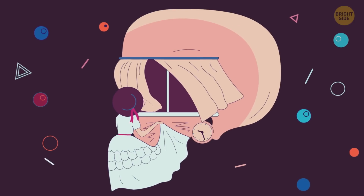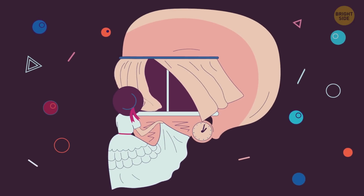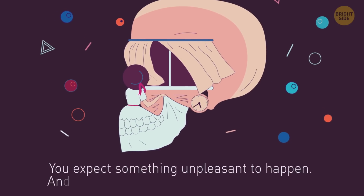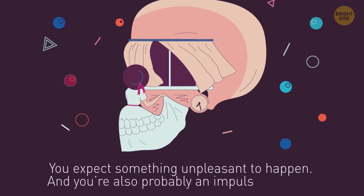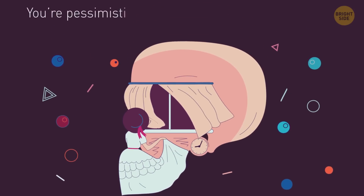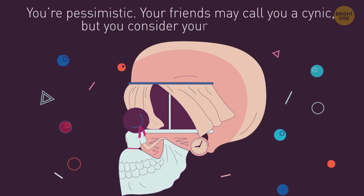The next illusion. If you see a girl at the window, then be careful. This may suggest that you expect something unpleasant to happen, and you're also probably an impulsive person. If you see a skull here, then you're pessimistic. Your friends may call you a cynic, but you consider yourself a realist.